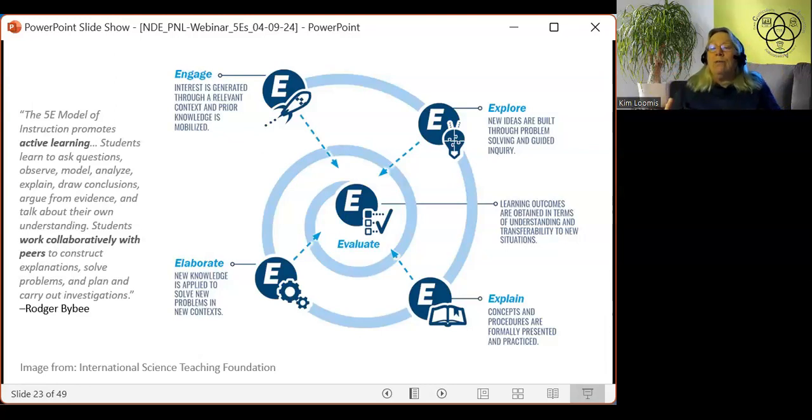And then after we formalized it, let's elaborate it. Let's extend it. That's the word I like. Let's extend it and go into some real world applications and apply this new knowledge into new situations. And then the final E is evaluate.